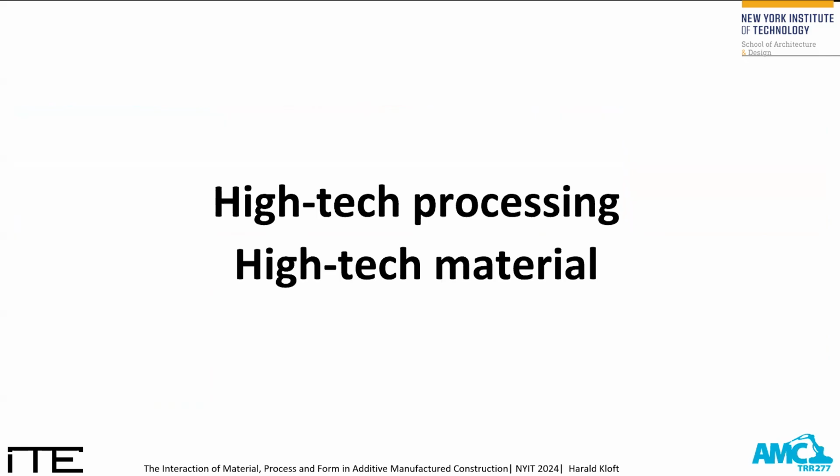So in general, we have two strategies. One is high-tech processing and high-tech material. When we use high-tech processes, then we can discuss concrete, and it's okay to give a lower CO2 footprint in the material when we waste the material and use normal formwork construction. But when we use robotic sprayed processes, this is a high-tech process, and we really try to minimize the mass of the concrete we use. But then it's clear that we use a high-strength concrete. Otherwise, it doesn't make sense to use high-tech processes with low-tech material. I will show later with what kind of materials.